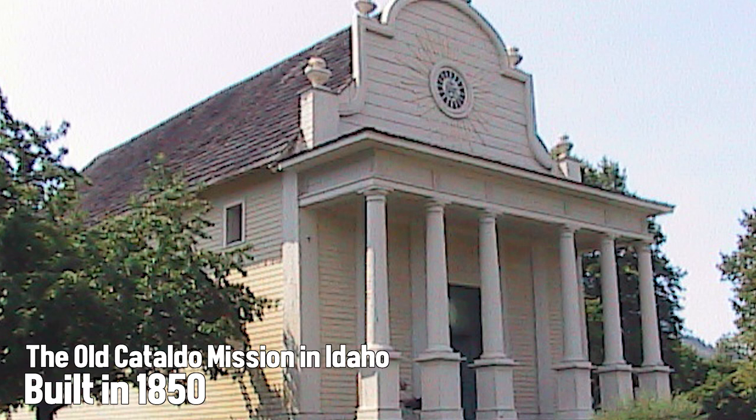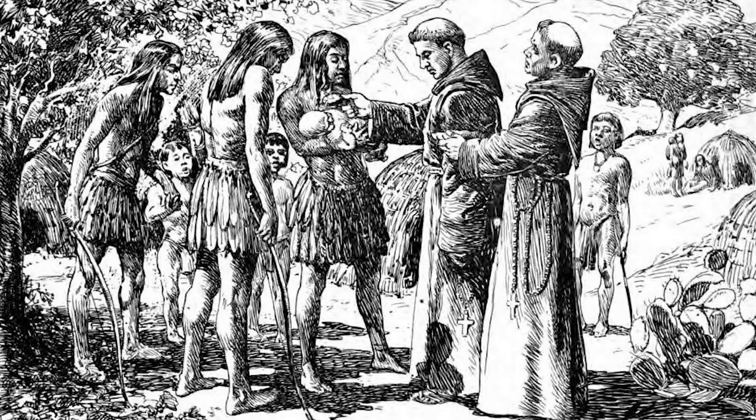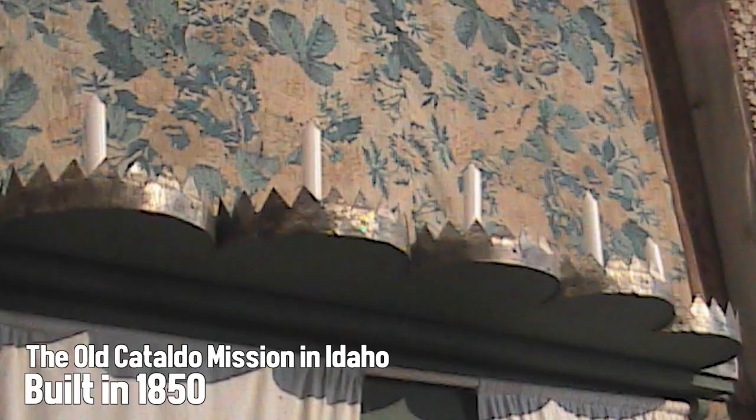Another state, another mission. This one went up in Coeur d'Alene, Idaho in 1850. Belgian Catholic missionaries were busy assimilating Native Americans, and they needed a building in which to finish the assimilation. The interior walls were made of painted newspaper, and the chandeliers were made of tin cans. Talk about designing on a budget.